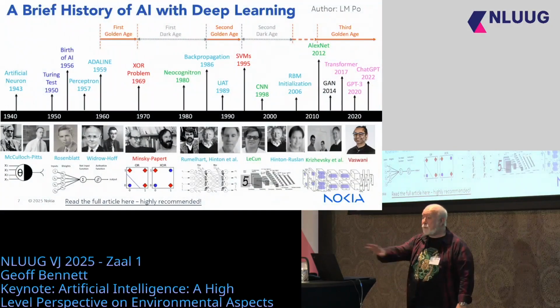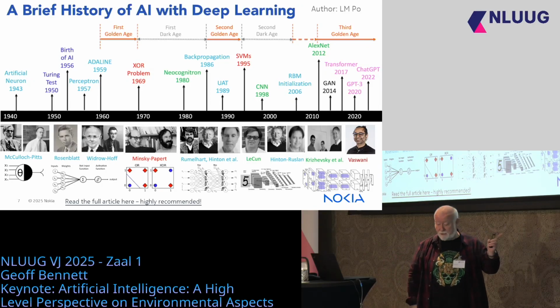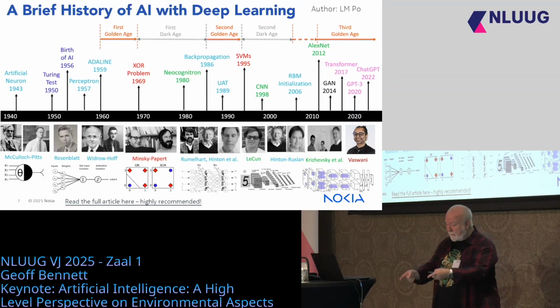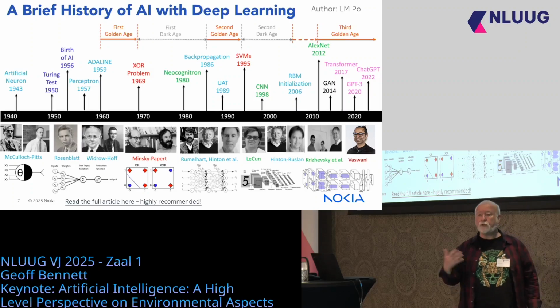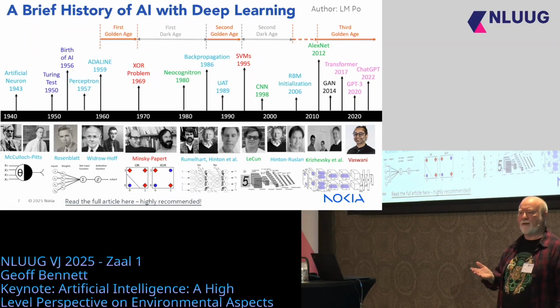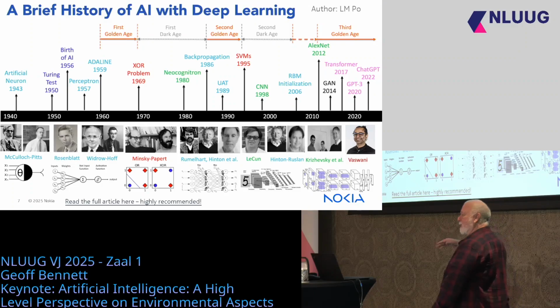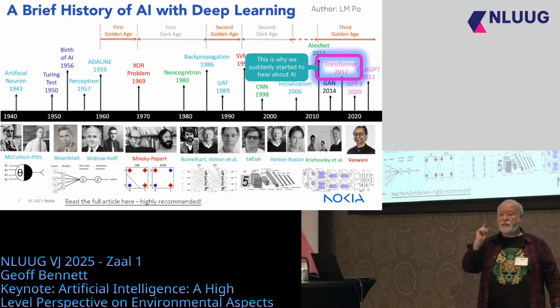Now, one of the best papers I read in my research for this, I started this journey last year, I found online by somebody called L.M. Poe. The link is down there on the bottom left. It looks like a graduate paper. It's a brilliant history of AI. If you're looking for a really good free resource to find out about the history of AI, I recommend it. And here we see this magic happening.